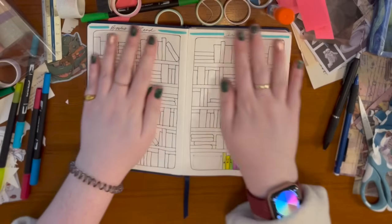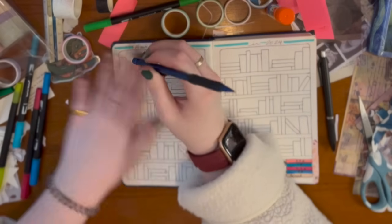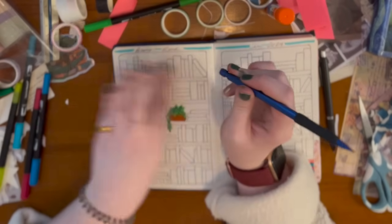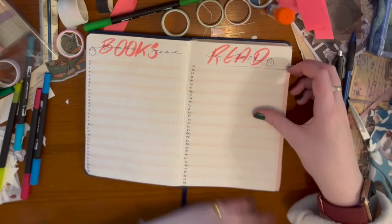And I'm excited that I've decided to make this a fill-every-book-that-I-read spread. I can actually do that with library books and audiobooks as well, because then it'll fill up nice and full all the way through the year, in the hundreds of books on the shelves. Then we have my books read in 2024 spread.